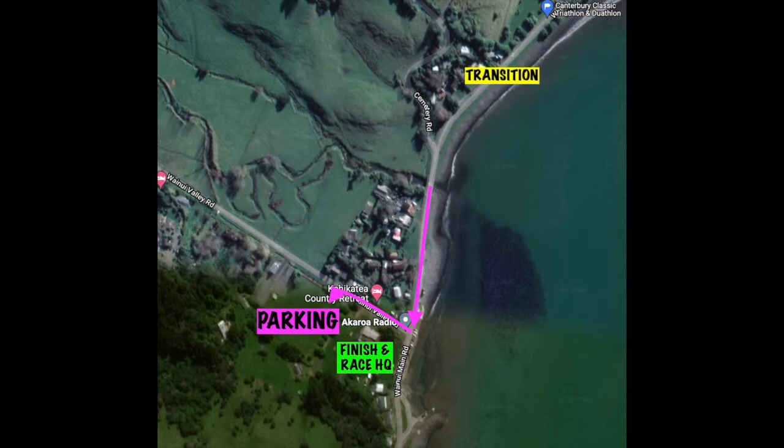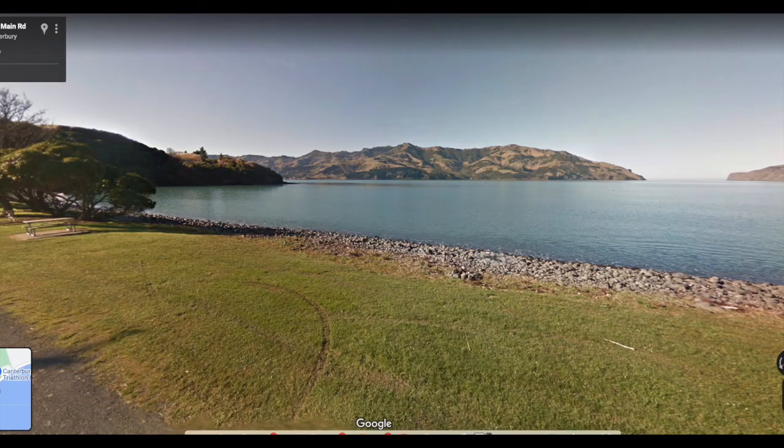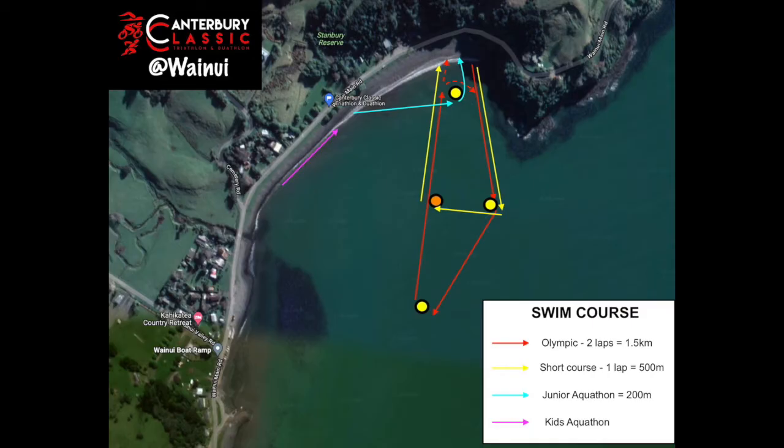For those of you doing the triathlon option, the swim will be off the beautiful Wainui beach and hopefully the conditions will be as you can see in this picture. If you're doing the Olympic distance option, you'll be doing 2 laps around the yellow buoys. So starting on the beach, going around all 3 of the yellow buoys twice, and then exiting and running to transition.